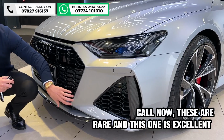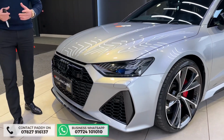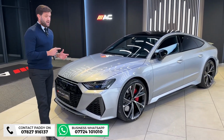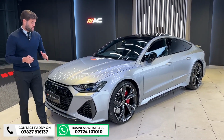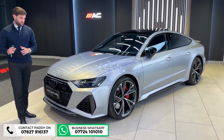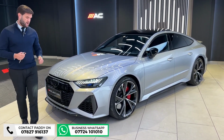The paint is Floret silver. Now, what I like about Floret silver, one, it's different. You don't see many cars in that colour, and it might just be because it's on this car, but the colour just looks incredibly fresh and crisp. It looks stunning. As soon as it drove in, everyone in the dealership was saying, what is that car? So it's an RS7 carbon black.